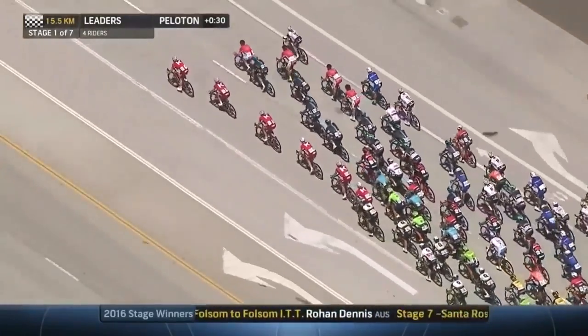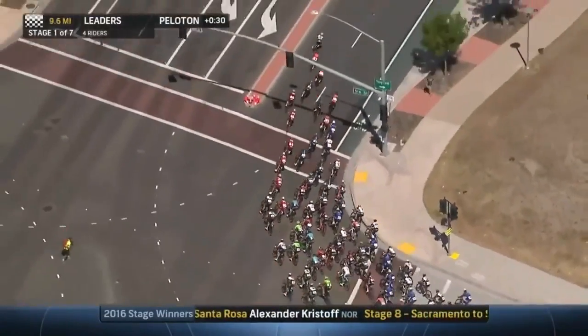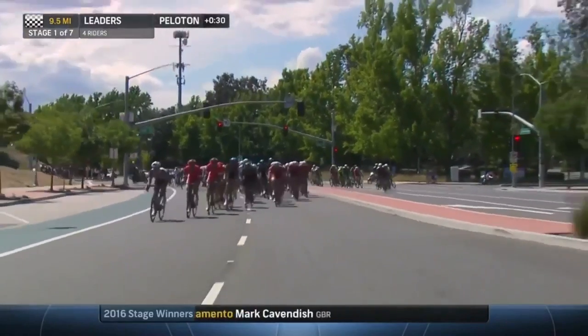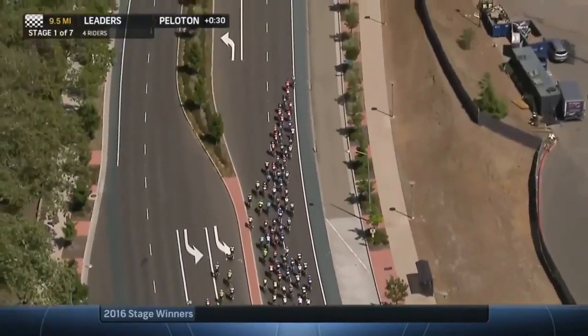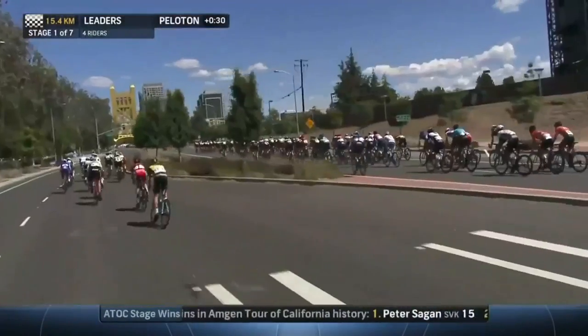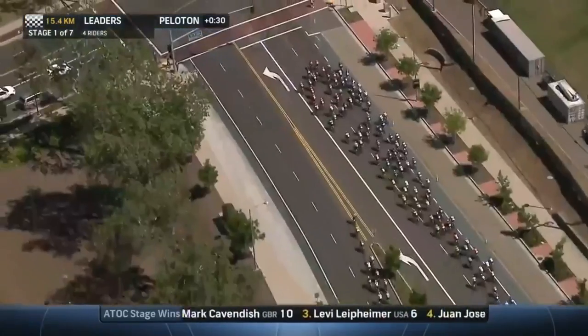Well, now's the time when all the teams of the sprinters are starting to get themselves organised. As you mentioned, Katusha Alpecin on the left-hand side. But, whoa, little tricky as you go around the dividing central reservation. I got to jump back across. Yep, thank you very much. That's very tricky. Yeah, this is even trickier. Some didn't even do it. Good job they closed both sides of the highway.